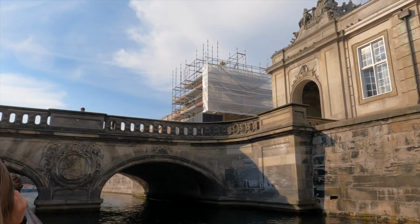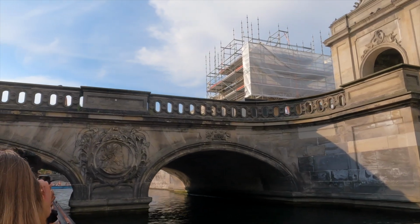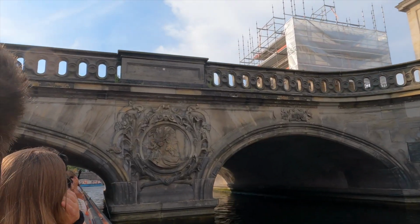This bridge is called the Marble Bridge. It is not made of marble, but it should look like it is.